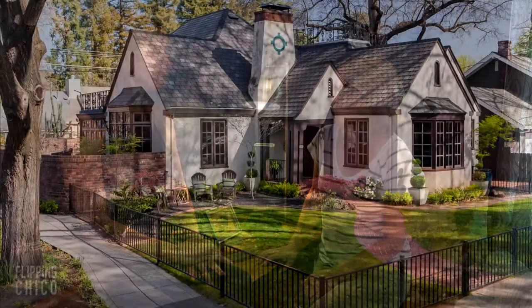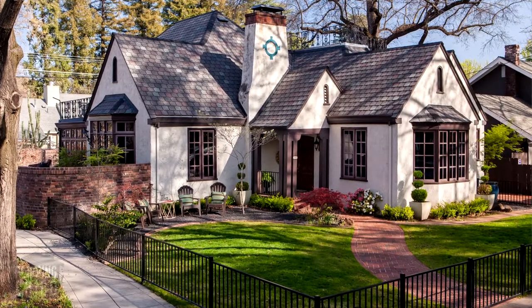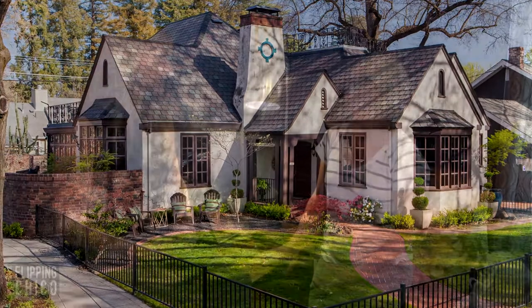So we're gonna talk about the house that you did in Mansion Park, which was actually a house that you lived in. That was such a beautiful home. Tell us a little bit about that. It was amazing. I think it was built in the 20s. I can't even remember now. But it was such a beautiful home, really an iconic Chico classic. And it had been vacant for about 6 years before I bought it.